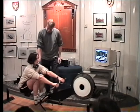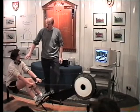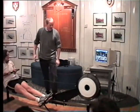So she's just worked a bit on how her legs and back are connecting in an isolated way, and then bring in her legs.